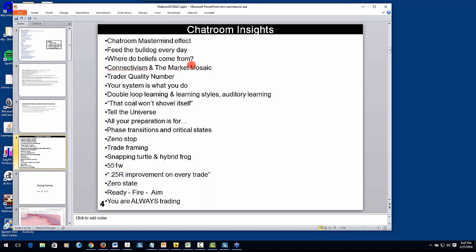Next, this leads into your system is what you do. It's not what you write. And this is important for discretionary traders. You can have heuristics and rules of thumb, but remember that what you actually do is what your system is, and that the written words on a page are only the guide unless you follow them religiously. So your system is what you do, not what you say.